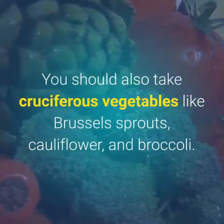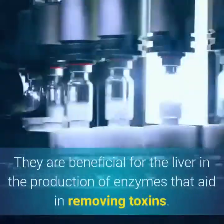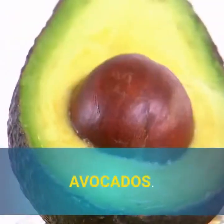You should also take cruciferous vegetables like Brussels sprouts, cauliflower, and broccoli. They are beneficial for the liver in the production of enzymes that aid in removing toxins.